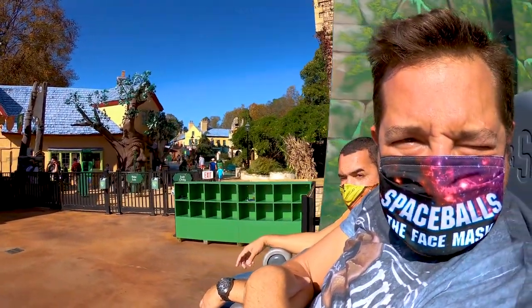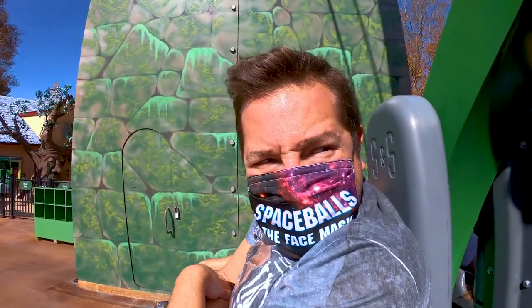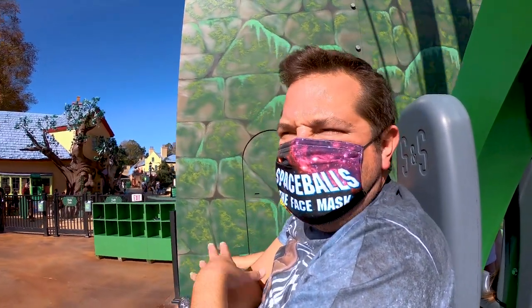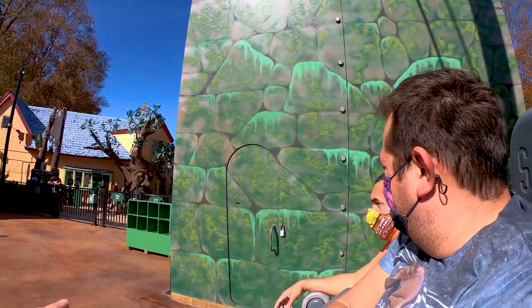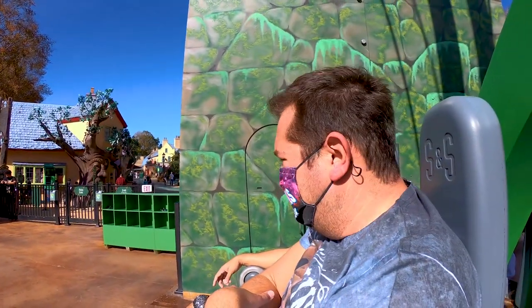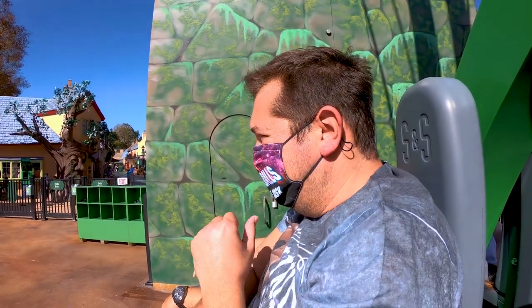Coming from Barnstormer land, that's awesome. Really? You think that's way better? Yeah. Okay. The theming is better on Barnstormer, though. Yeah, because I'm sorry, that looks like carnival. The setting is better here. Yeah, that was a good placement of the ride. Probably one of the best places.